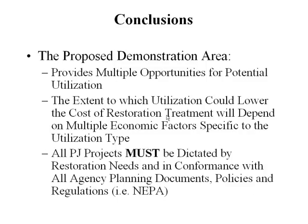The extent to which utilization could lower the cost of restoration treatments is going to be dependent on multiple economic factors specific to the utilization types. And I think the bottom line, and something that the PJ partnership in Nevada has really recognized and acknowledged, is that all PJ projects must be dictated by the need for restoration and in conformance with all agency planning documents, policies, and regulations. We're not looking at doing something that's not sustainable or doesn't meet those restoration goals.